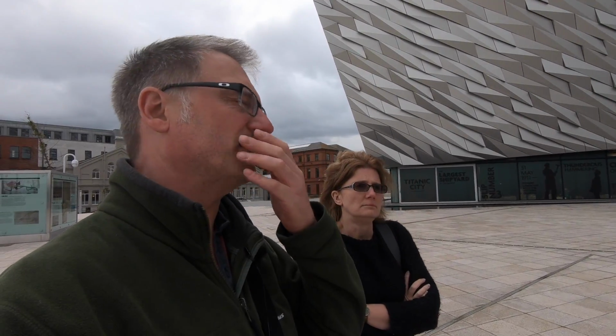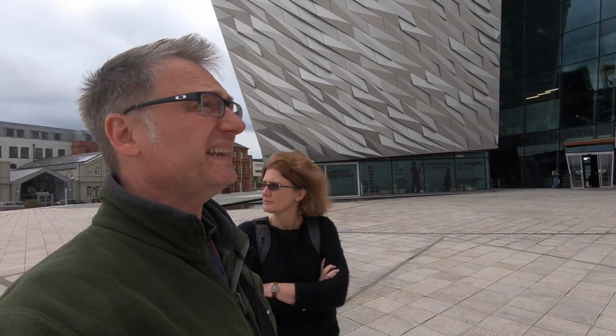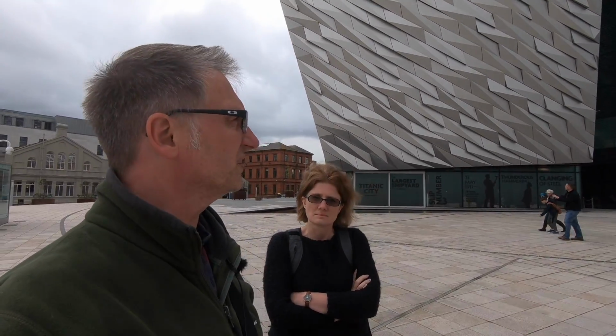That was quite good, wasn't it? It's about 3 hours, though you can spend a lot longer in there, with lots of reading. It starts off at the very basics, when Belfast was not much really, and its linen industry, and goes all the way through the docks and how it was built, and how it sank. Then you get into a ride where you go through the building of it, like a bit of a Disney kind of thing.